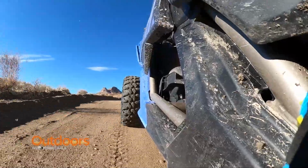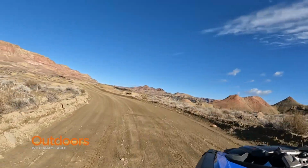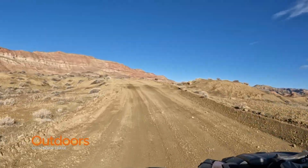We can get out here in about half the time it takes in a Jeep, and these things just float over all the washboards and bumps and rocks and everything.